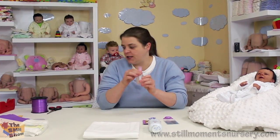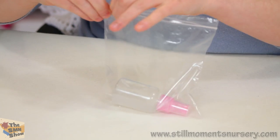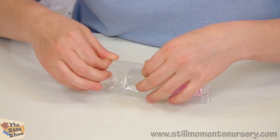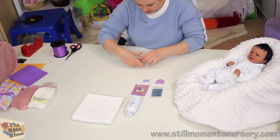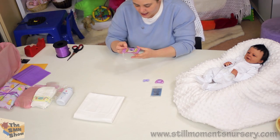And her mohair conditioner, I'm going to put it into a little bag, just in case it leaks, you don't want it to go through the doll and all of her clothing. So make sure that's nice and sealed. And then her baby powder as well is going to go into the box. And then I've got a little card here.